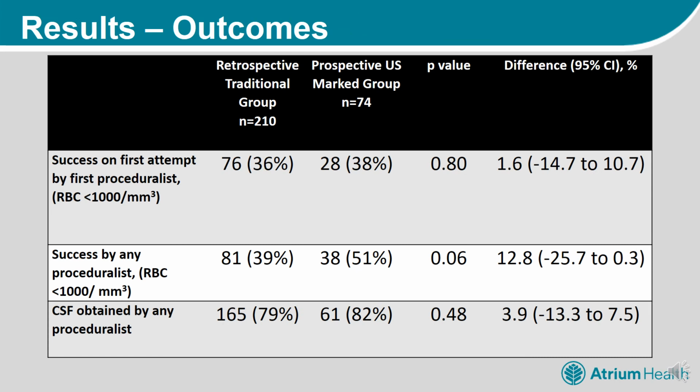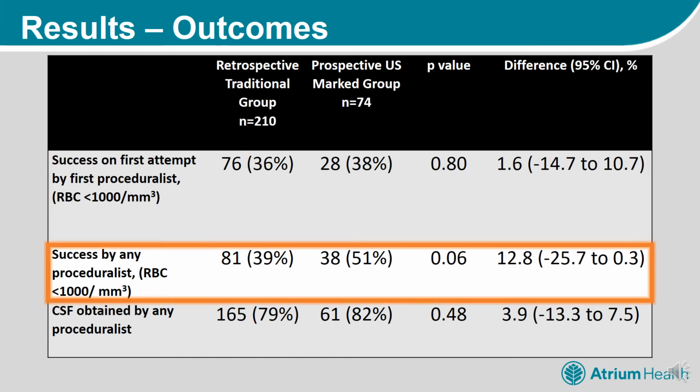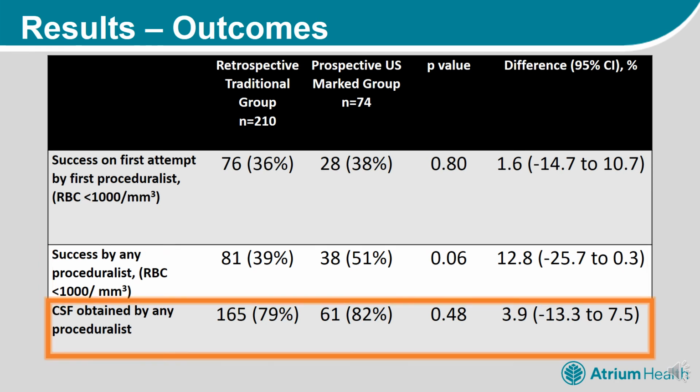For our primary outcome, we found that there was no difference in success obtaining CSF with less than 1,000 red blood cells on the first attempt in the ultrasound group. We did find that on multiple attempts, which were done by providers with more experience, the ultrasound group had a 51% success compared to 39% in the traditional group. Unfortunately, this value was not statistically significant. The p-value was 0.06. And finally, we looked at obtaining any amount of CSF by any proceduralist and found no difference in the success.